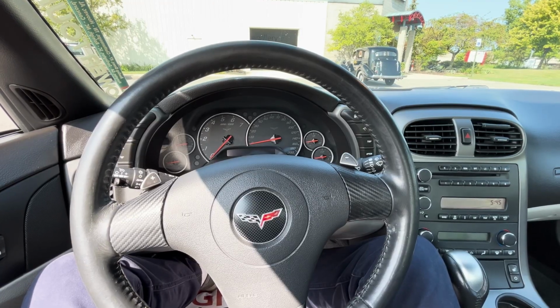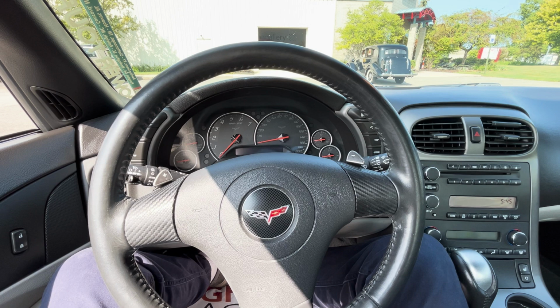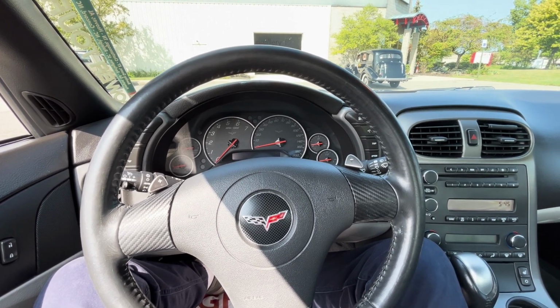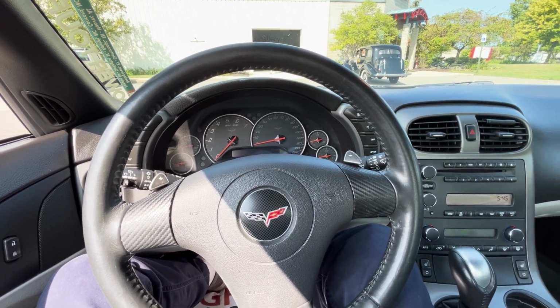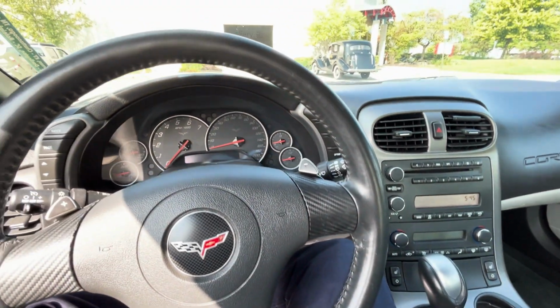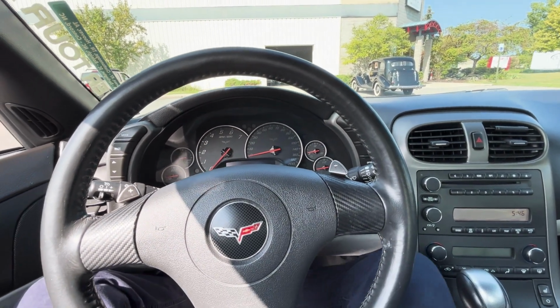How's it going, everyone? Ethan with the GR Auto Gallery here. We're going to be taking a closer look at and a quick drive in this 2006 Chevrolet Corvette. So since this is an 06, we're going to have that 6.0 liter V8 LS2 under the hood here. And in this one, we got it paired with an automatic transmission. Overall, this car has been left in a fairly stock configuration. We do have a K&N air intake under the hood.